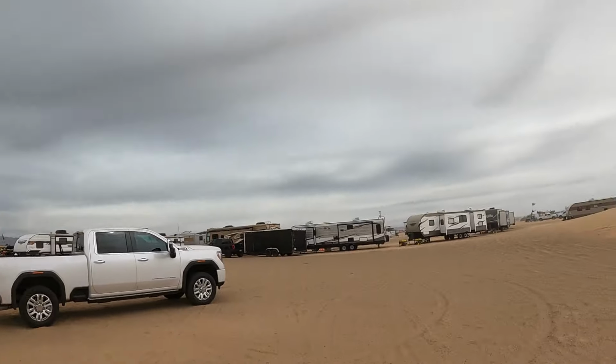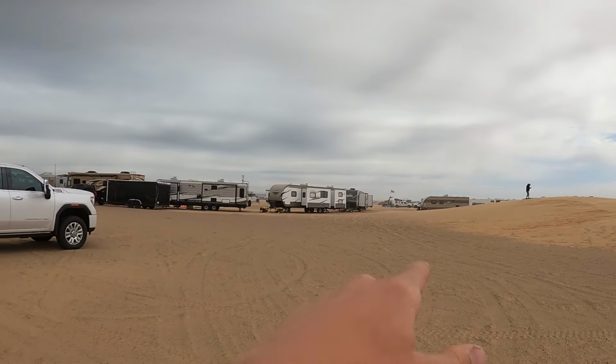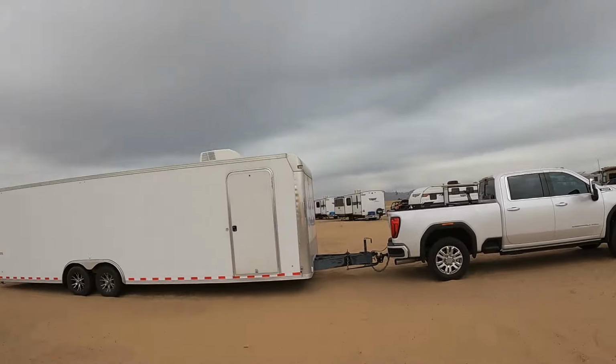We made it to the dunes, guys. We got Merlin's Old School Garage over there. You can see the wrecker. We got all of our setup. There should be more people coming, so we're gonna go walk around and say hi, let the wind die down so we're not getting blasted, and then we can set up.